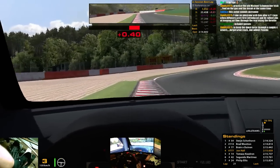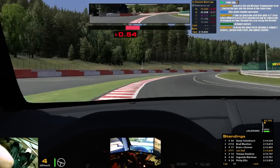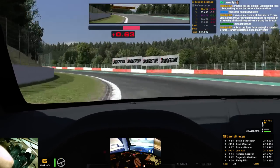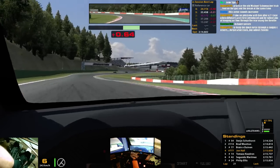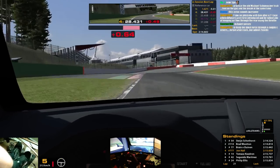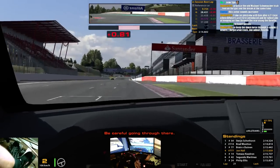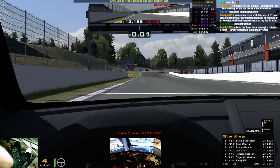Shouldn't have gone over that curb and shouldn't have gone to second gear. Bad and bad. I think I get a purple sector that lap, no? Car off the track on the left. Be careful going through there. .52.